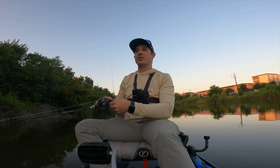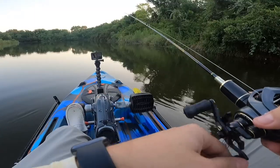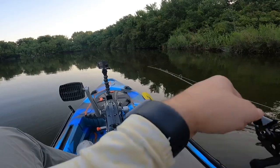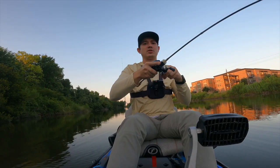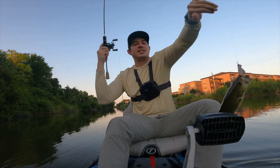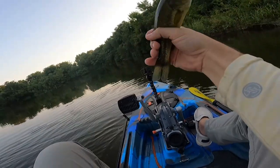Crazy thing is the two bites we've had have been within the first 2 seconds of that lure hitting the water. So I think I'm gonna start fishing it fast. Oh yeah, there we go. That's another one. Keep it low. Just some baby bass today, guys. We are catching every dink in this pond thanks to my micro mouse lure.